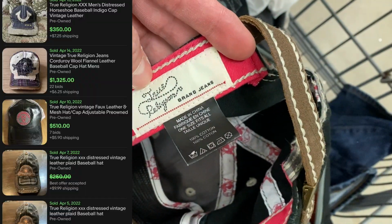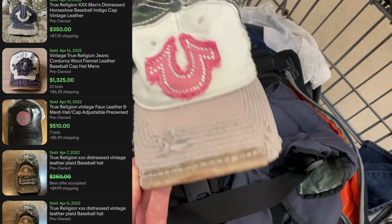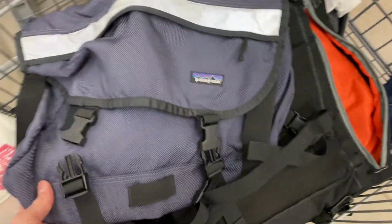If you've got a Buddha on the front, you're going to make even more money. If it's got the triple X on the front, again, you have probably a $500 hat if you find them. So that was just an unbelievable find.